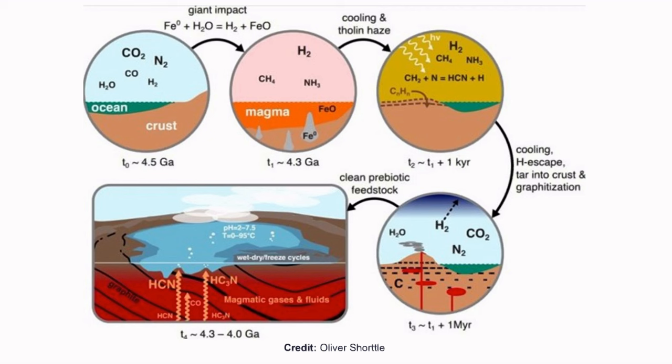But why is this important? Well, graphitization doesn't just make graphite. It also produces some very special molecules called nitriles and isonitriles. These molecules are like the building blocks of life. They're crucial for forming proteins, phospholipids and nucleotides, which are essential components of living organisms.